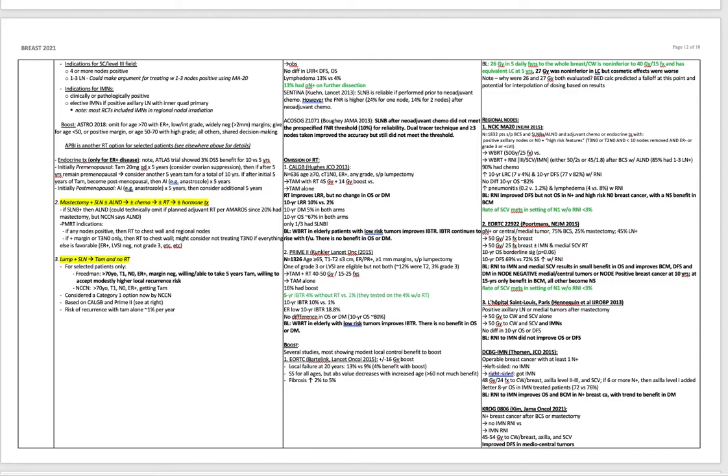Option number 2: mastectomy plus sentinel node plus or minus axillary lymph node dissection, plus or minus chemo, plus or minus radiation, plus or minus hormonal treatment. If sentinel node biopsy is positive, then you do an axillary lymph node dissection. You could technically omit if you're planning for adjuvant radiation per Amorose, since 20% had mastectomy, but NCCN says axillary lymph node dissection. Post-mastectomy indications: if there are any nodes positive, then radiation to the chest wall and regional nodes.